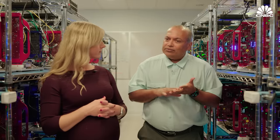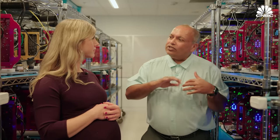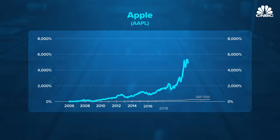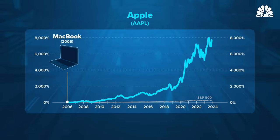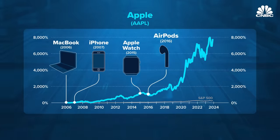Our goal is to be able to find bugs, manufacturing issues, design issues. We want to find them so that we can fix them and address them before we ship our chips into our systems. Apple has enjoyed soaring valuation for years thanks to its forward-facing consumer products, MacBook, iPhone, Apple Watch, AirPods.